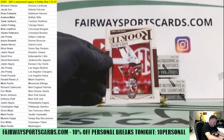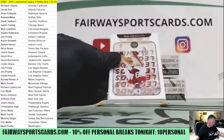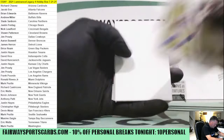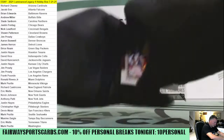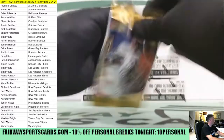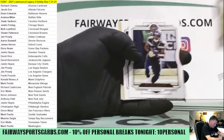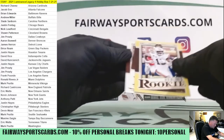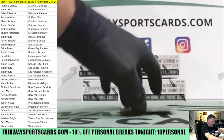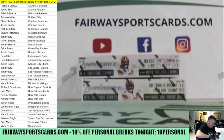Tom Brady flashback. That's a Patriots card. Devonta Smith and Penei Sewell. St. Brown and Sean Wade. Seth Williams yellow. 136 out of 150. Tutu Atwell and Elijah Mitchell. So that will do it for Legacy. Good stuff.